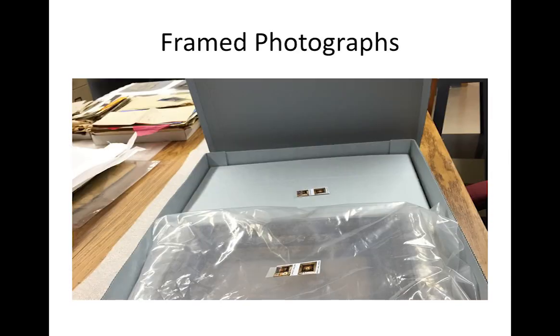For framed photographs, we disassembled them and created a custom box. And we put the frame in one of these plastic bags. And then you see in the back, we created a custom mounting system. We did this with the blue corrugated board. You take a piece of the blue board and score it in the middle, so you have a protective cover for the mat and photograph.